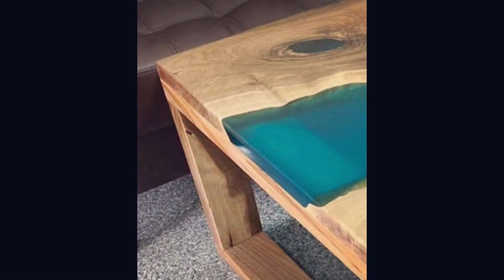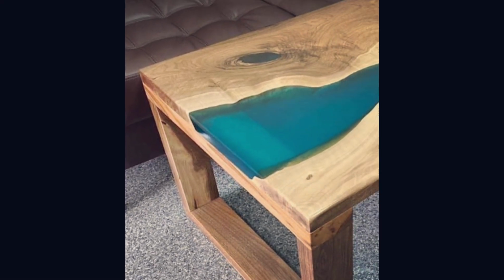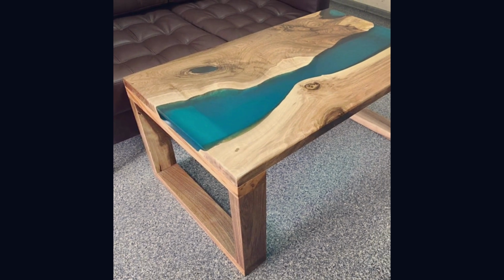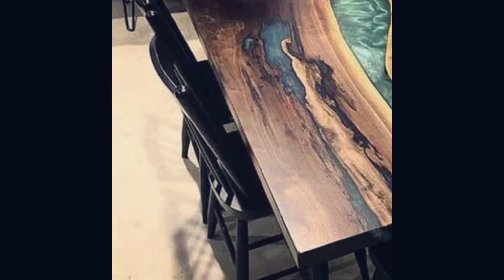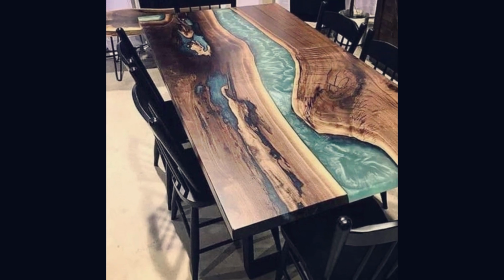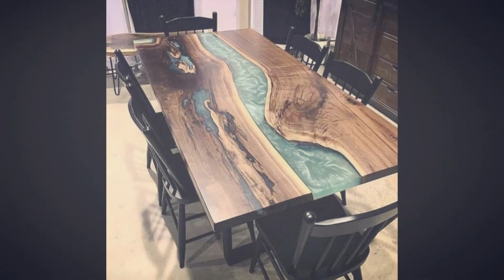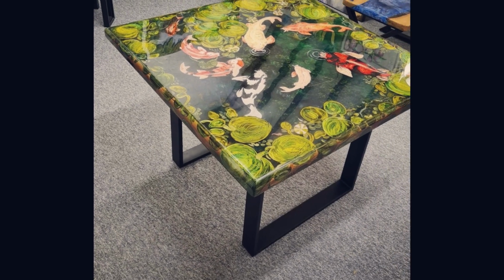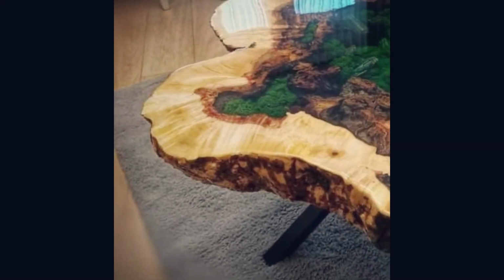Epoxy resin tables have become a trendy choice for both modern and rustic interiors, celebrated for their stunning visual appeal and durability. These unique pieces are crafted by combining wood with epoxy resin, which is available in a variety of colors and finishes. The resin fills gaps, cracks, and imperfections in the wood, transforming them into eye-catching features that enhance the wood's natural beauty. Each table is a one-of-a-kind work of art, often showcasing mesmerizing patterns and depth that evoke a sense of elegance and craftsmanship.